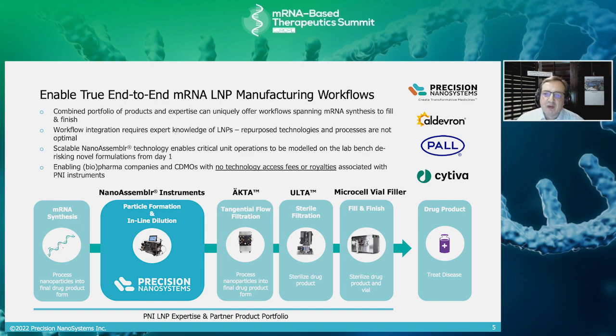And we found that repurposed technologies and processes are not optimal. So, working with us, we can customize or improve the upstream and downstream unit operations through our process development work and our close collaboration with Pall and Cytiva and Aldevron. So it's important to know that from day one, when you're working with this technology, you can go from lab bench de-risking all the way through and get consistent results of your particles, consistent performance, physicochemical and biological performance.